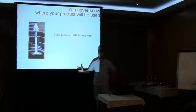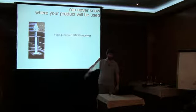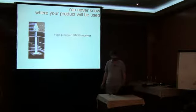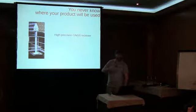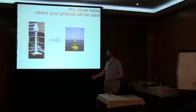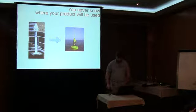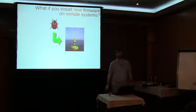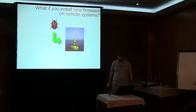So, we develop embedded products, we have nice ideas, we work a lot to make a product, and then we install it on the roof of our company, for instance, for this GPS receiver. But then the product is sold, and people will install it in completely different circumstances, for instance, in the middle of the ocean. Now, no worries so far, except then you notice that you have introduced some bug in the software, so you want to upgrade the software.